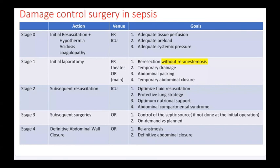So here, the initial resuscitation is stage zero of damage control, very similar to trauma laparotomy. So in sepsis laparotomy, stage zero is resuscitation. Stage one is the initial laparotomy in order to establish drainage of sepsis and washout, and maybe creating stomas, and maybe a temporary abdominal closure if that is appropriate.